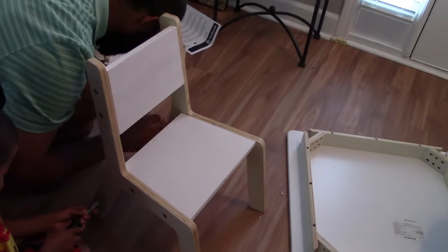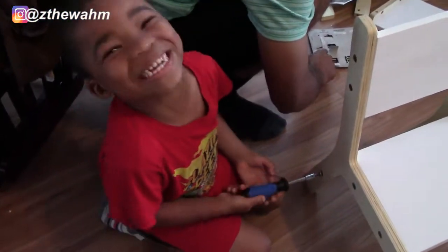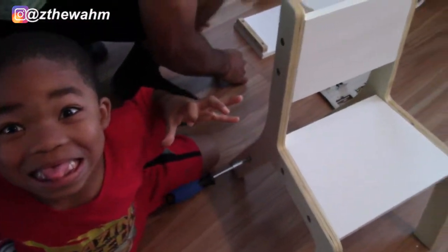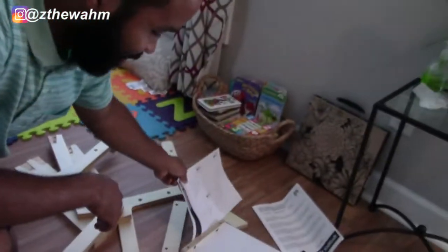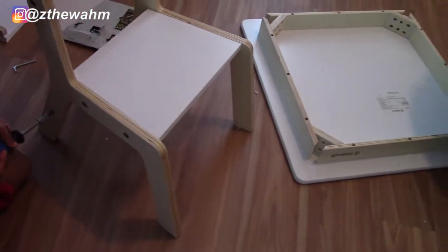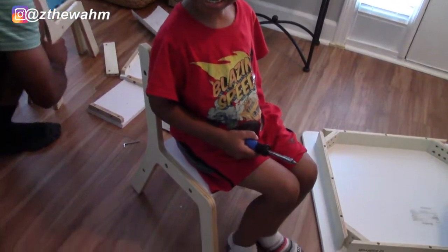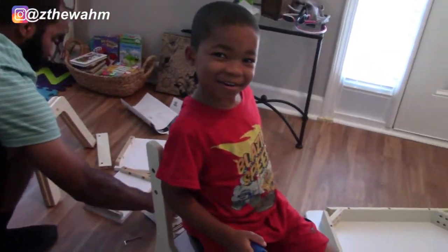So our table set has come, and Daddy is putting it together with Amir, our oldest son. Are you helping? Yes. You look like you're doing something with that screwdriver, or whatever that is. It's an Allen wrench. Okay, there we go. This is such a cute little table set. We got it from Target, and I'll leave it below. Look, I know, it's cute. Sit in it now. We finished with the first chair. We'll come back when it's finished.